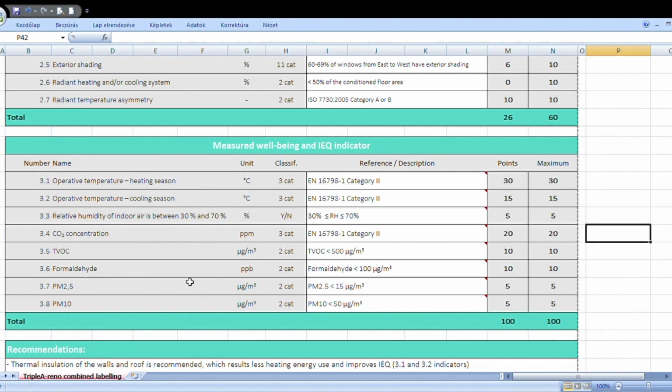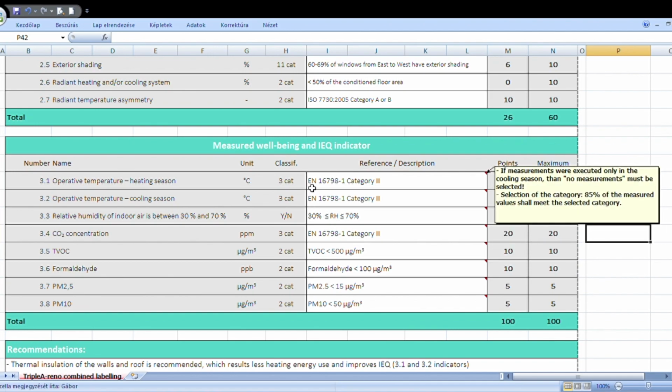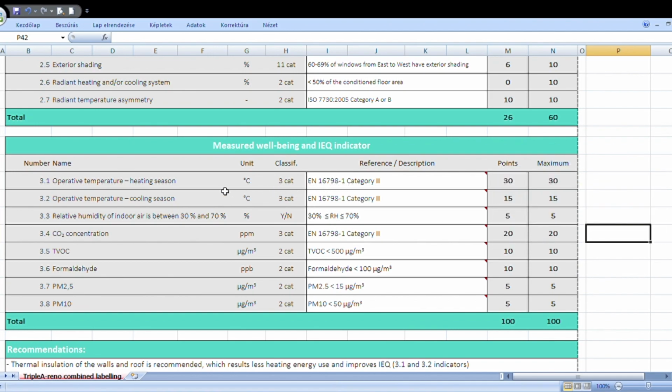The measurement place is the living room. The measured parameters are operative temperature in the heating season and/or operative temperature in the cooling season, relative humidity, CO2 concentration, TVOC, formaldehyde, and particulate matter. Concerning the temperature and the CO2 concentration, the measured figures have to be compared to the EN 16798 standard. Concerning the relative humidity, the measured figures have to be compared to the comfort range, which is from 30 to 70%, and you can select here the right answer.